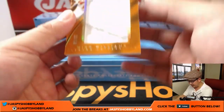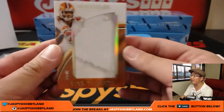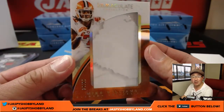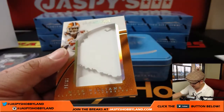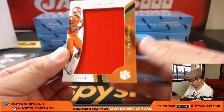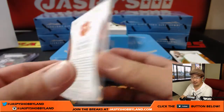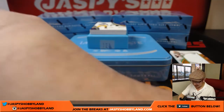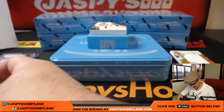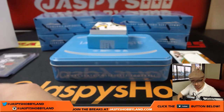Next is, nice, 10 out of 14, Mike Williams. That must be part of the paw, right? Must be part of that paw right there. It's a helmet sticker, John B. That's nice. We'll have to put that in a slider box. And Deshaun Watson, 13 out of 49. Nice. 3, Gordon. Last spot, Mojo. Actually, these fit in 130s.